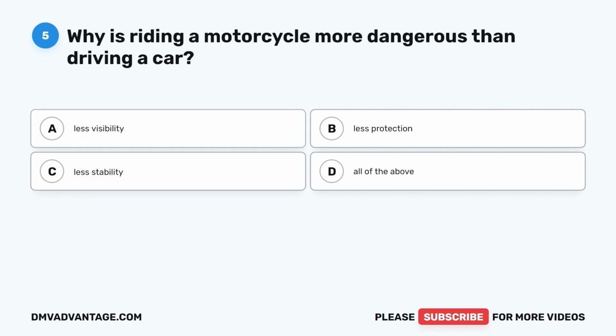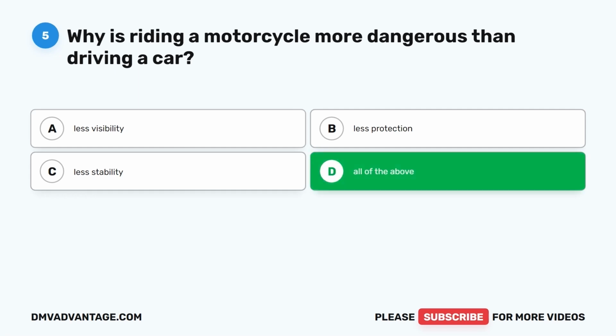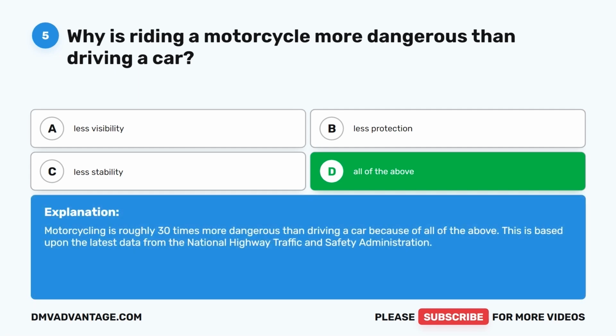Question 5. Why is riding a motorcycle more dangerous than driving a car? A. Less visibility. B. Less protection. C. Less stability. D. All of the above. The correct answer is D. All of the above. Motorcycling is roughly 30 times more dangerous than driving a car because of all of the above. This is based upon the latest data from the National Highway Traffic and Safety Administration.